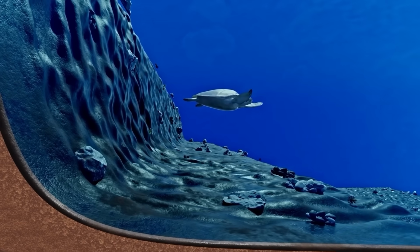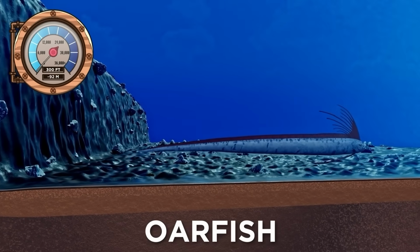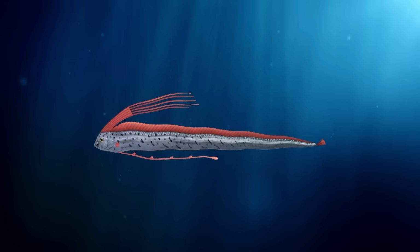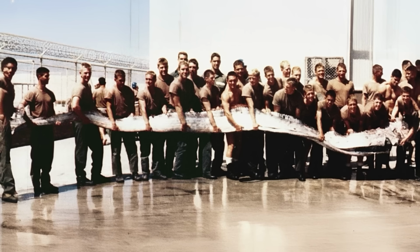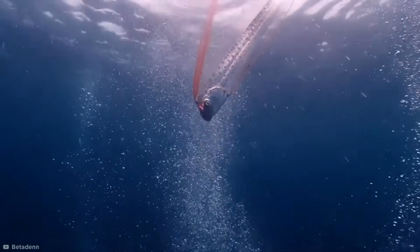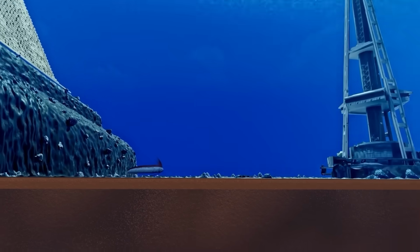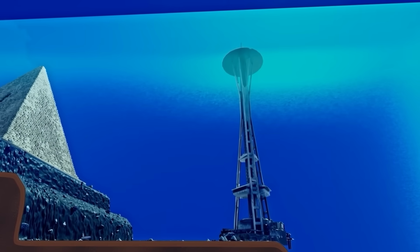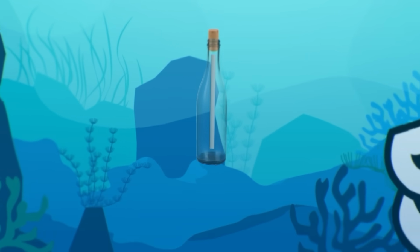If they do, they may pass the unusual oarfish, which lives around 600 feet down. These legendary silvery fish have long, flat, snake-like bodies. As you can see, they reach impressive lengths, the longest on record being 36 feet from head to tail. Like many large ocean creatures, however, they live off krill and plankton, and dwell at depths as deep as the Space Needle is tall.